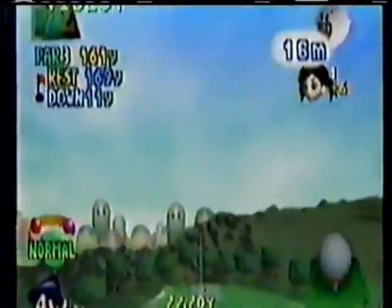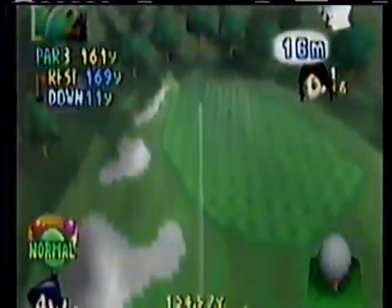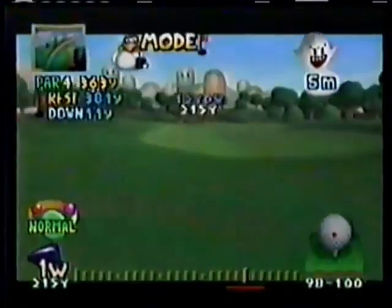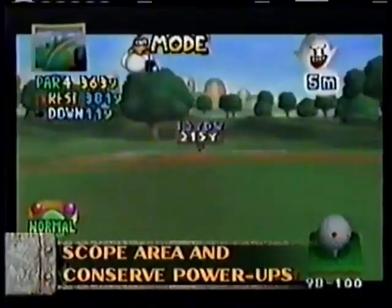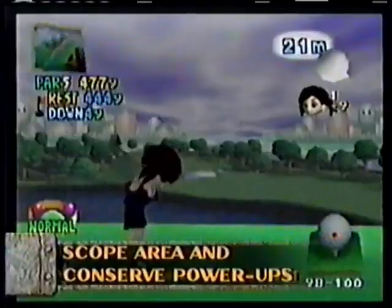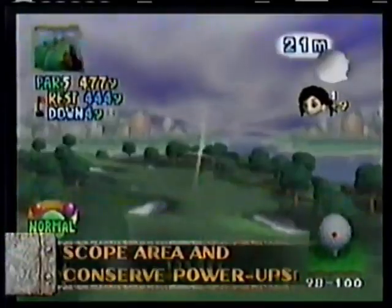The first skill you want to hone is your driving. Nope, not the golf cart, but with golf clubs. Use the zoom feature, scope out the landing area. To get a better look, go for the overhead view. And unless there's extreme winds or rain, try conserving your power-ups on the par 5s.